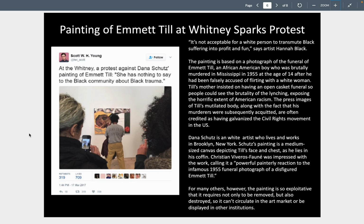I agree with Anuradha Vikram, an art historian who teaches at places like UCLA, who says that really this is kind of lazy academic research by the artist. The artist should have taken more steps to realize what would have happened here. I think the possibility of contacting Emmett Till's family to get permission to do this might be something to think about.